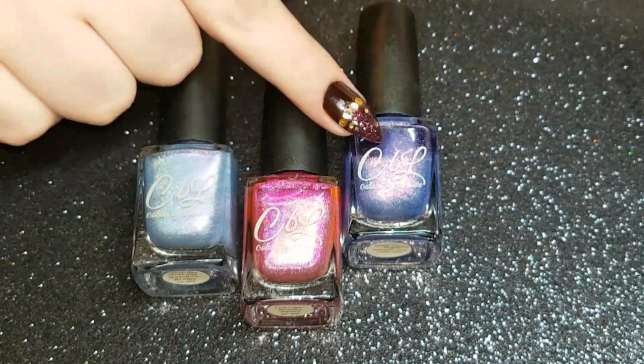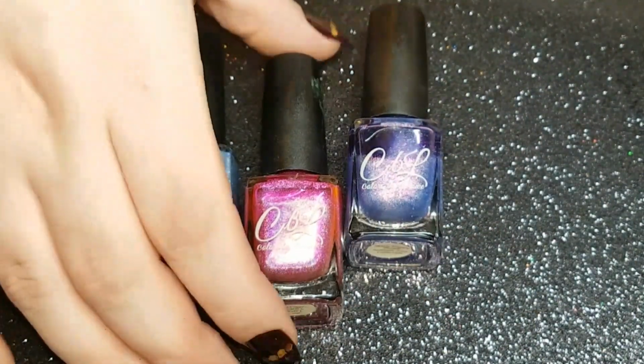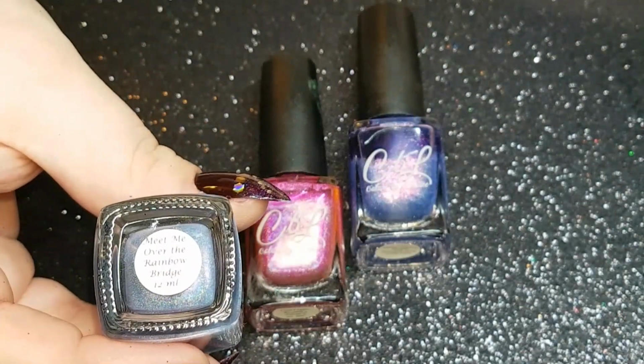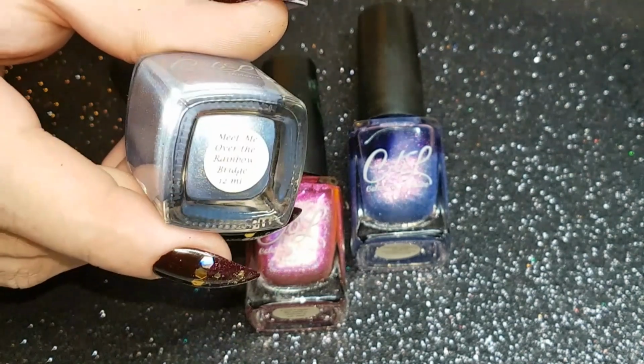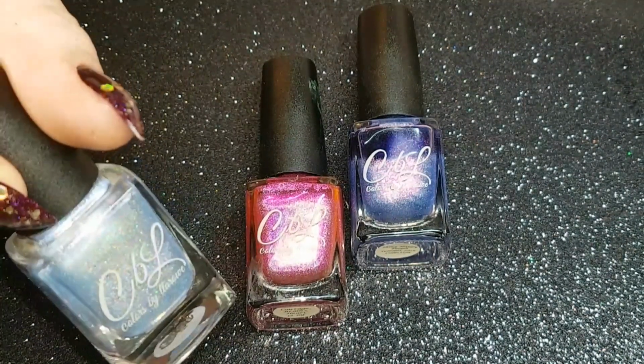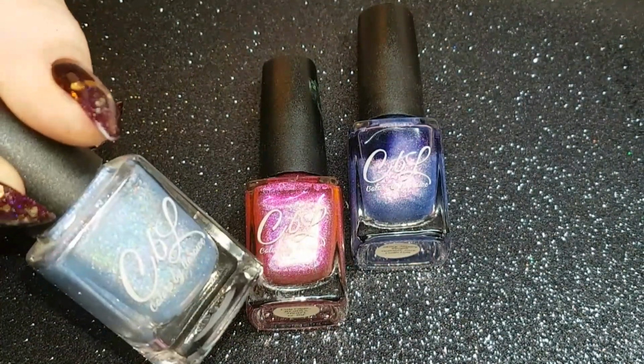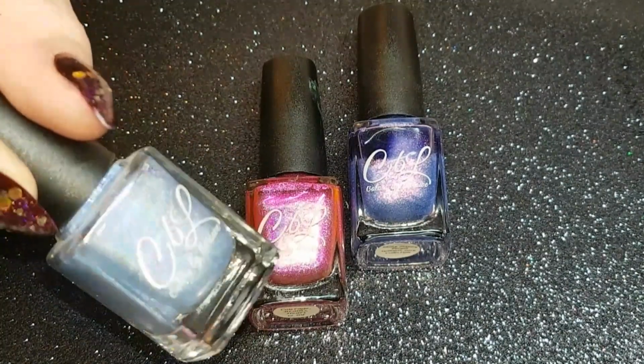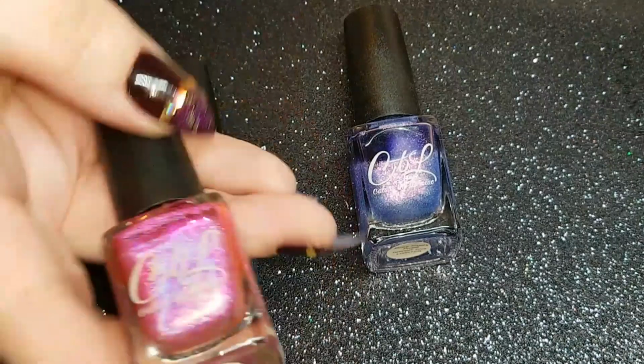So now we have some Colours by Llarowe. This is a brand I have tried lots of, but these are the ones that stay with me because they mean so much to me. So first we have Meet Me Over the Rainbow Bridge, and this was one a friend sent me when my little dog died, and it means the absolute world to me, and it's such a beautiful polish.